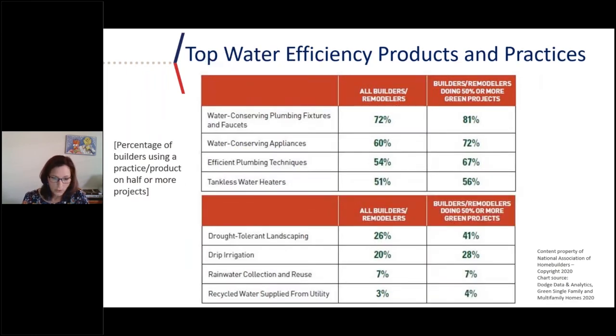If we move on to water, the top table shows indoor water efficiency practices and the bottom shows outdoor. At least half the builders are using all of the indoor practices on at least half of their projects, with higher use rates seen among the green builders. Outdoor water efficiency products and practices are used to a lesser extent, but there's also a great deal of regional variation, as I mentioned earlier in the presentation.